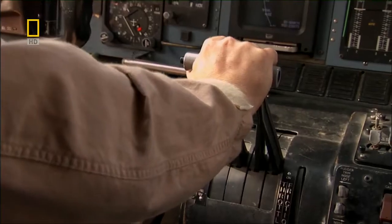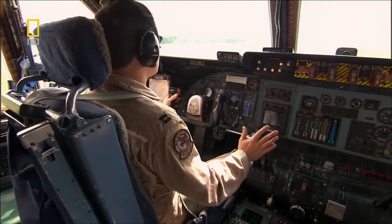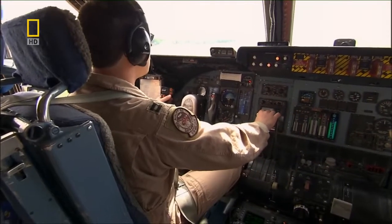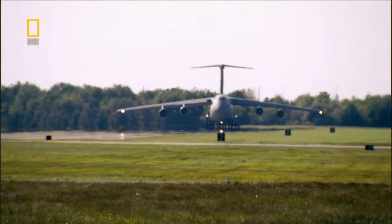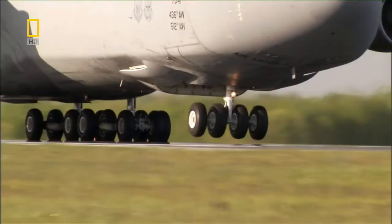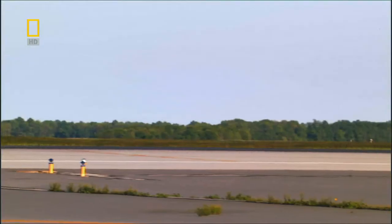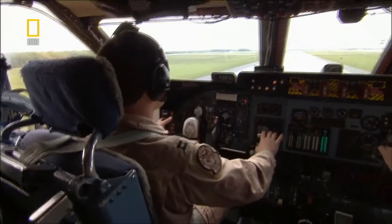The fuel tanks are left half empty to lighten the plane's weight. And now the pilots rev the engines while standing still. They'll keep the brakes on until each turbofan reaches its maximum thrust. And then, at peak power, the pilots let go. 2, 1. The C5 floors it. The engines are firing a maximum 76,000 kilograms of thrust.